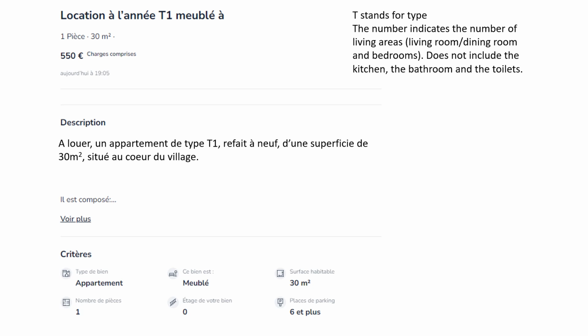So after that, you see the word meublé, which is an important word, especially if you're not going to stay in France very long, because meublé means furnished. So you don't want to buy furniture and then have to resell it. So it's better for you, I think, to get somewhere which is already furnished. So you're looking for the word meublé.